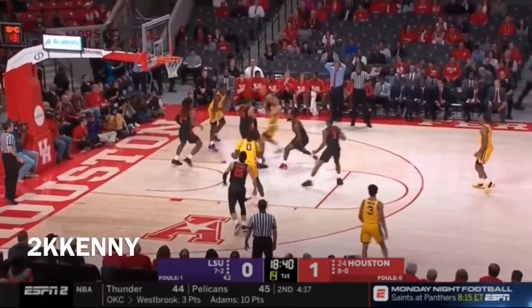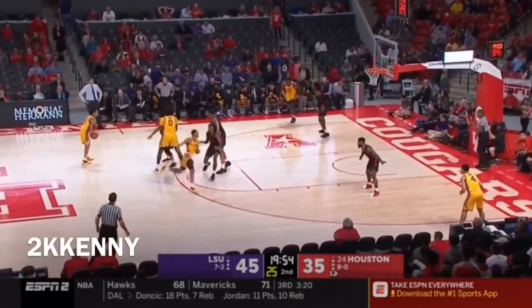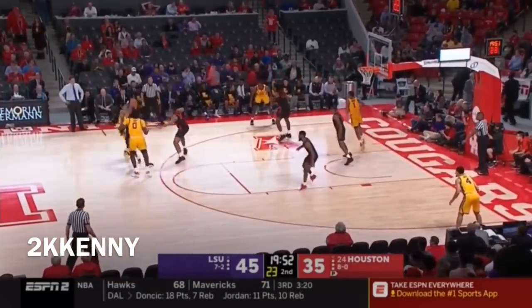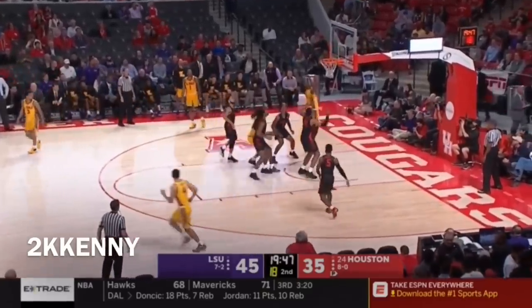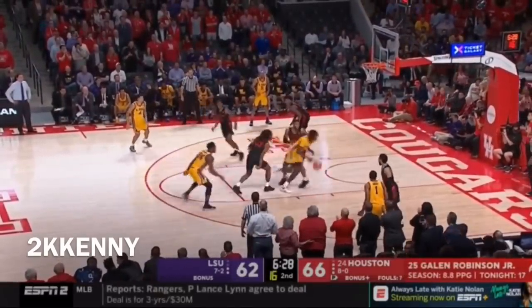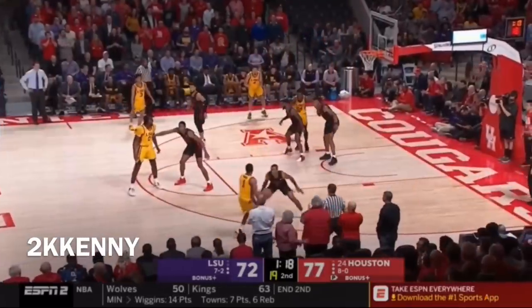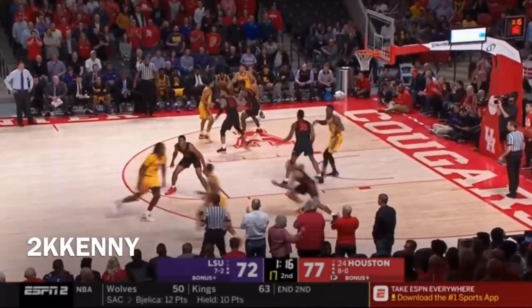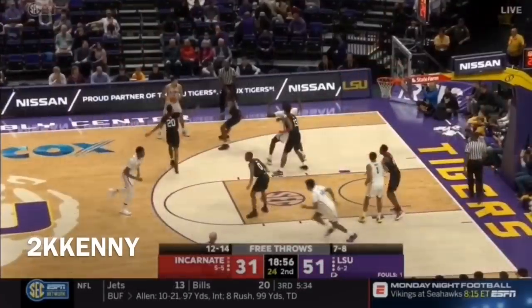Good bouncer by Reid, and their leading scorer, Skylar Mays, drops it. For LSU, Naz Reid, Darius Days, Emmett Williams, and Cavell Bigby Williams all with two fouls. Reid to start the second half. LSU. Williams, post feed to Reid, working on Brady. Got the foul, the fumble back from Reid. Reid will take it.